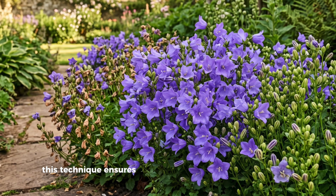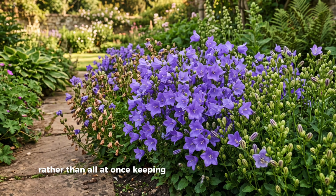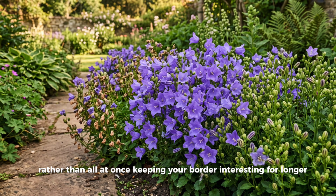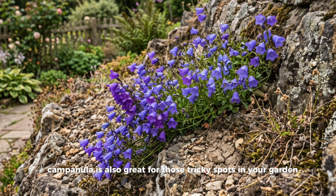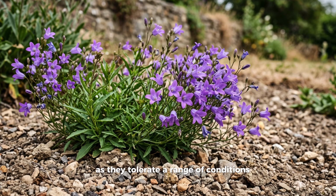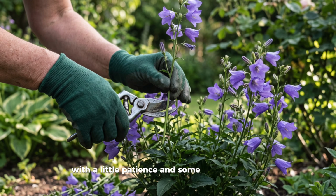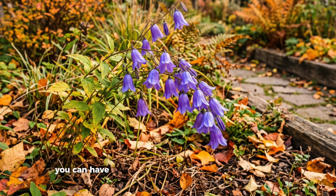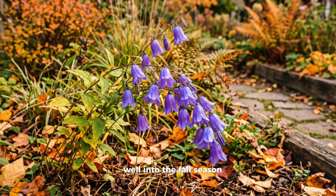This technique ensures you have fresh flowers coming in waves rather than all at once, keeping your border interesting for longer. Campanula is also great for those tricky spots in your garden, as they tolerate a range of conditions and aren't too fussy about soil. With a little patience and some strategic pruning, you can have these beautiful bells ringing in your garden well into the fall season.